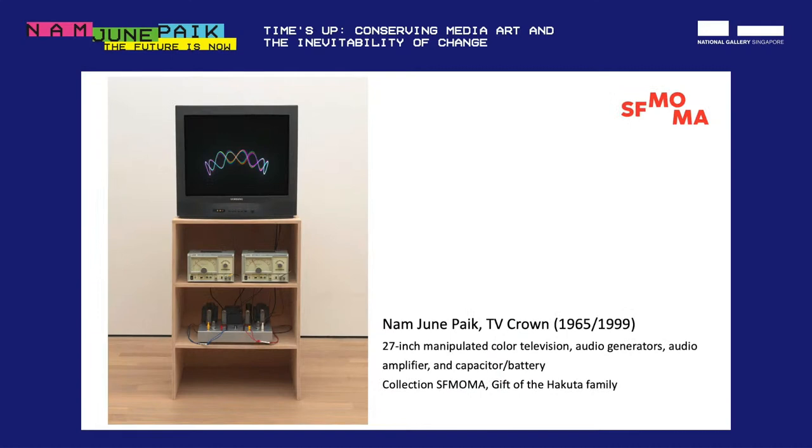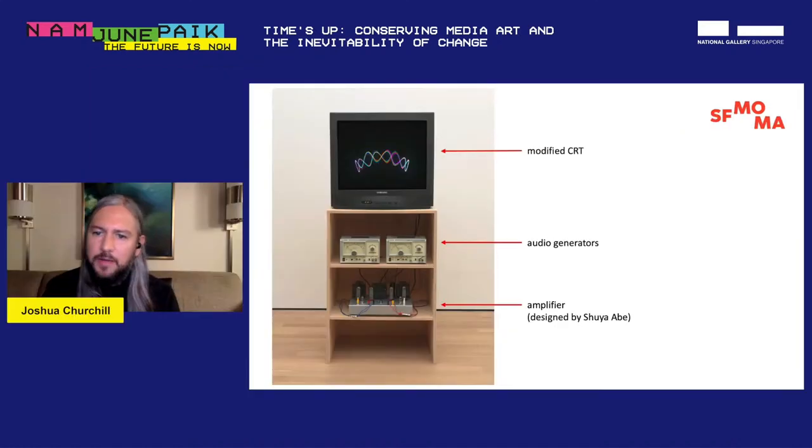Nam June Paik's TV Crown is a sculpture that utilizes analog audio and CRT technology to draw colorful dancing figures on a monitor. This concept was first realized by Paik in 1965 and then recreated in several later versions. SFMOMA's 1999 version of this work consists of two audio signal generators, a custom-built audio tube amplifier, which was designed by Shuya Abe, an engineer that collaborated with Paik throughout much of his career, and a modified CRT television.